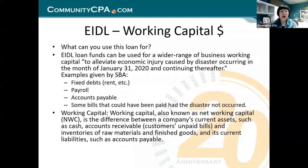And then we want to talk about what the EIDL loan is funding. Can I use an EIDL loan to rebuild my warehouse? And my warehouse has nothing to do with COVID-19. I just want something new. Those are the things the EIDL loan was not designed to help you with. It is not to expand your operation. An EIDL loan is for working capital.